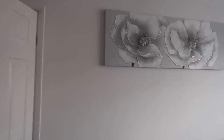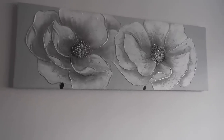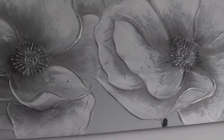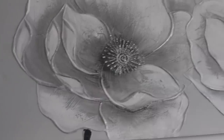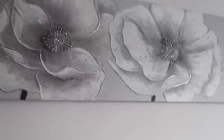So this picture is from the range. I'll list it all down below. My mum picked it out actually when we went to the range, and I absolutely love it. I love how it's got little silver details and also kind of sparkly details there and stuff like that.